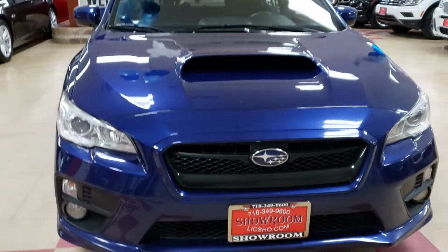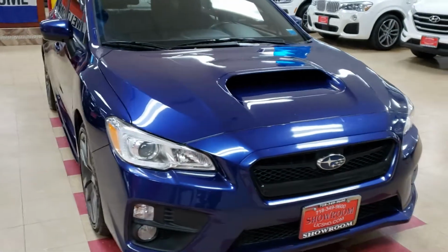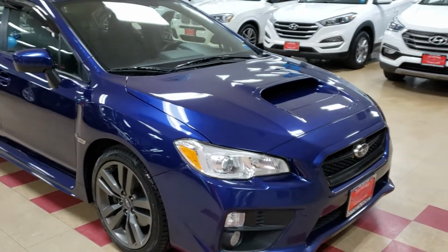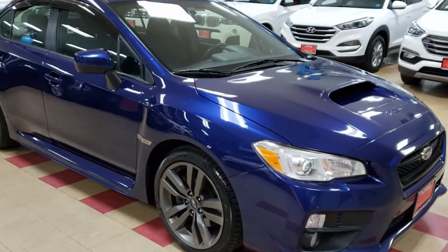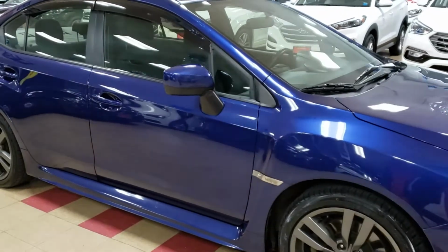This is being offered for sale here at Showroom Auto, located in Long Island City, New York. And this car is in great condition. So come race away with this one today.